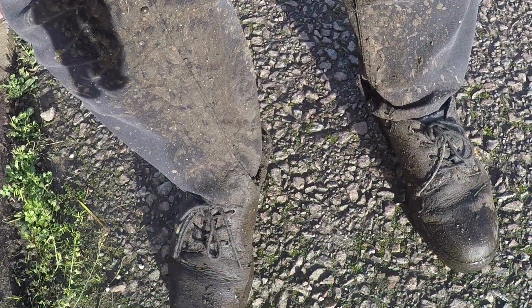Okay, that's very nearly the end. I just thought you might like to see the state that I got in on today's ride. And the state of the bike.